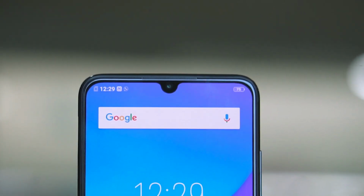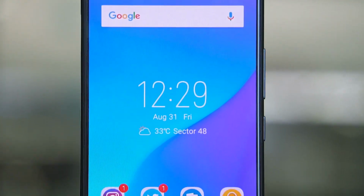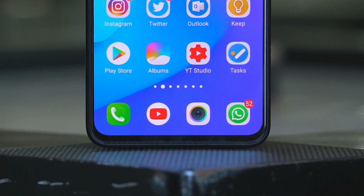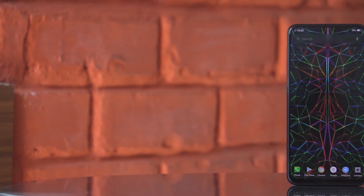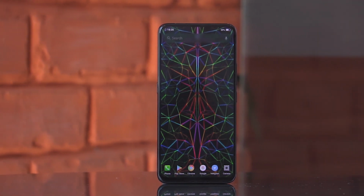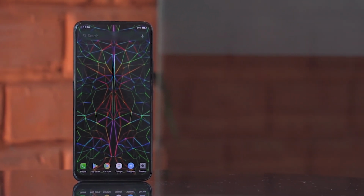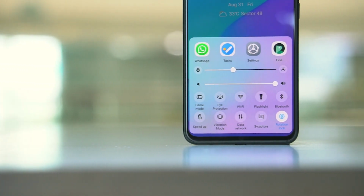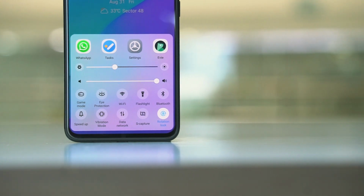The display also seems to have a cool color temperature, but I actually don't mind it, and you get the option to change it in the settings, so I ain't complaining about that. Fun fact, the Vivo Nex had a screen to body ratio of 91.24%, and the Vivo V11 Pro actually has a slightly higher ratio at 91.27%, mostly because of the slightly thinner bezels and a very, very thin bottom chin.